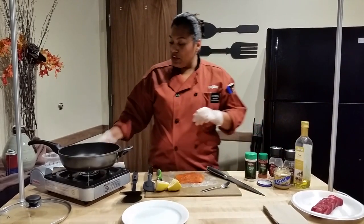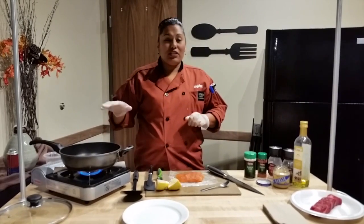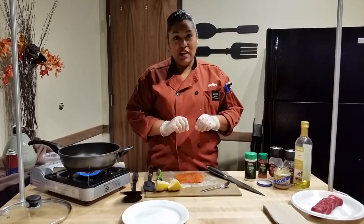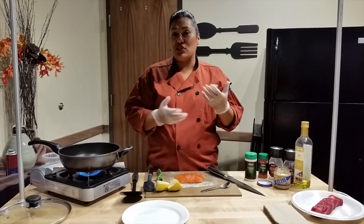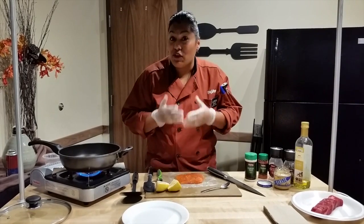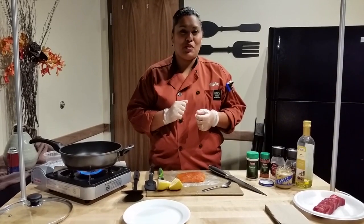Now, we're going to go ahead and start our pan. We're going to make sure that the oil gets really nice and hot because we're going to sear the salmon first. And then I'm going to put a liquid in. You can choose different liquids. You can use apple juice, lemon juice, or white wine. Whatever you want to taste as a flavor with your salmon, feel free to use that liquid. But today I'm going to use water.